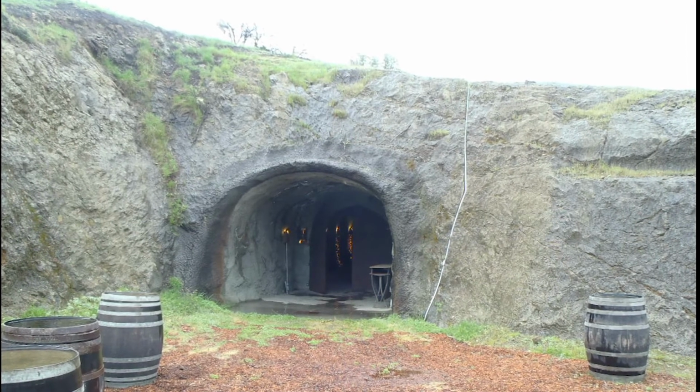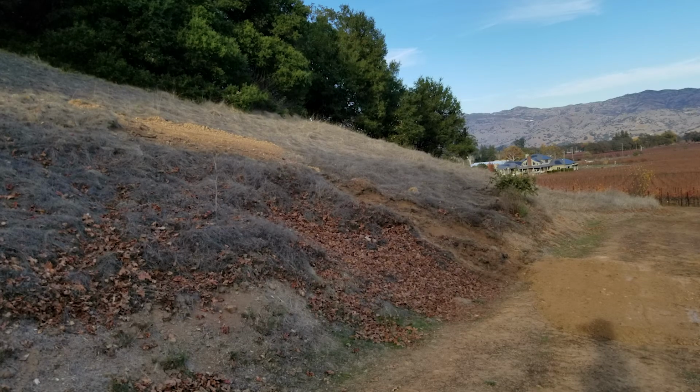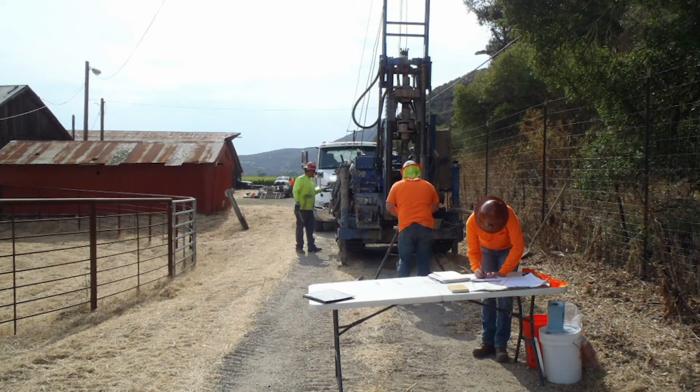Because each project is unique, Condor has found the best way for us to approach a project is in phases. In general, during our initial phase, we perform a site visit with the owner to determine the most likely location and layout for the cave on the property. During this initial phase, we collaborate with the client and design team on the conceptual design of the project.